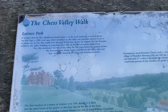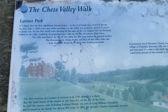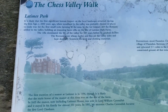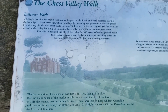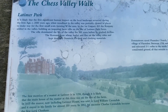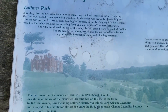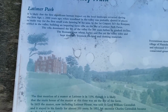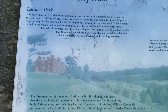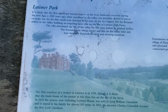The Chess Valley Walk, Latimer Park. The first significant human impact on the local landscape likely occurred during the Iron Age, 2500 years ago, when woodland in the valley was probably cleared in places to make way for the first small-scale farm in the area. In the first century AD, the Romans settled in the valley, building an imposing farm villa on the site of Latimer Park Farm. The villa dominated the life of the valley for 300 years, wow, before it gradually declined. The Romans grew wheat, barley, and flax on the valley side, and kept domestic livestock for food and clothing materials.